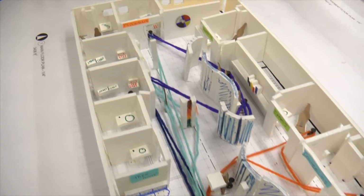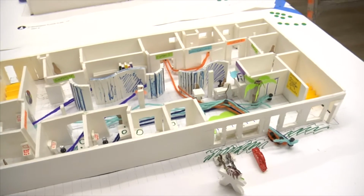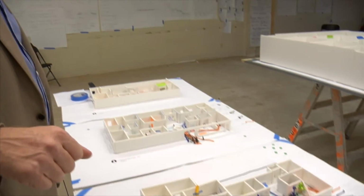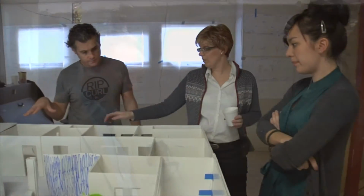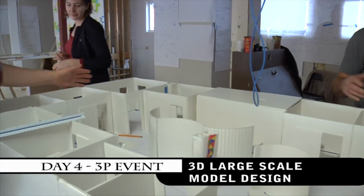We want to see where do they go when they get here for their treatment, and how far do they have to travel, and how much sense does it make? How far do our healthcare providers have to travel? And we did that for all 4 of our models. So let's take a look at how things really changed in the larger 3D model.